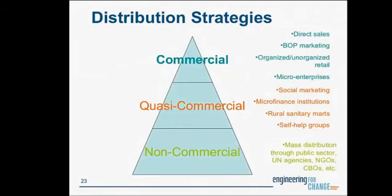And so one of the things we really want to think about is appropriate distribution strategies. For example, for the wealthiest, we could have commercial products, direct sales, marketing, retail events, microenterprises. But for the poorest populations, we will want to have non-commercial distribution strategies, mass distributions, free distributions. And for those in the middle, we might have some quasi-commercial, social marketing distribution strategies. So the key point here is we're not going to reach the poorest of the poor, those most in need, by selling the household water treatment product. There are alternative strategies necessary to distribute to them.